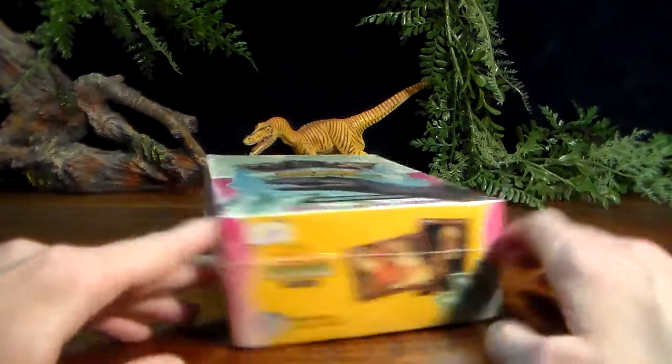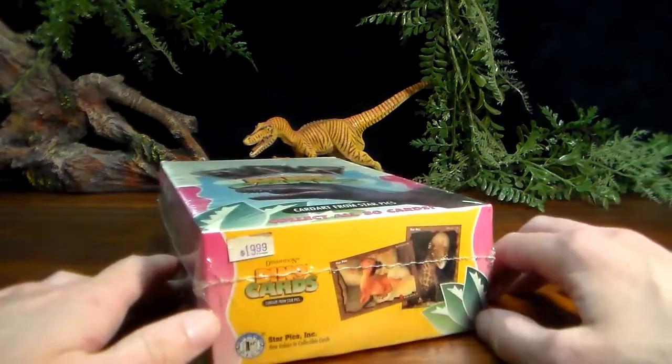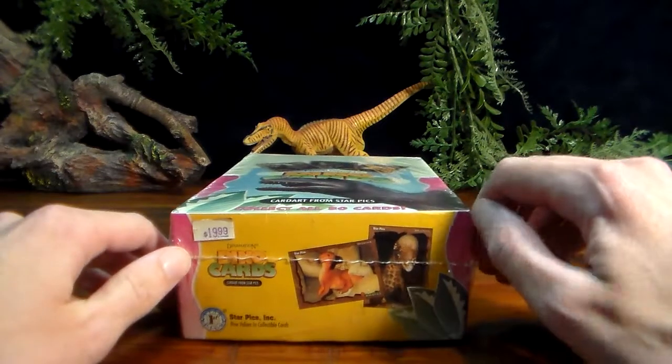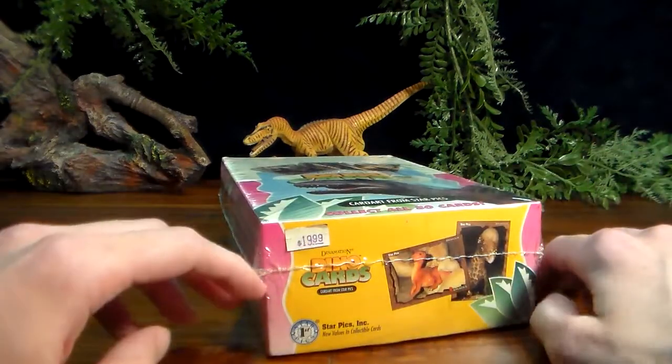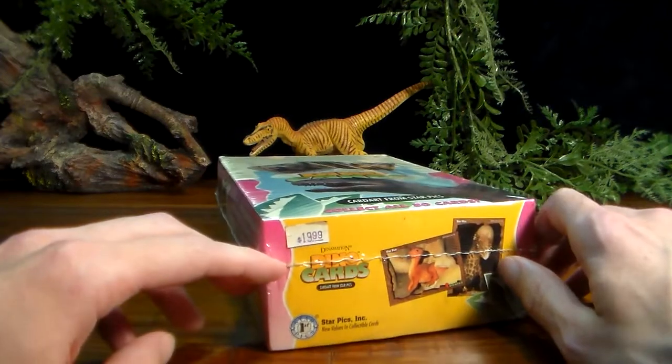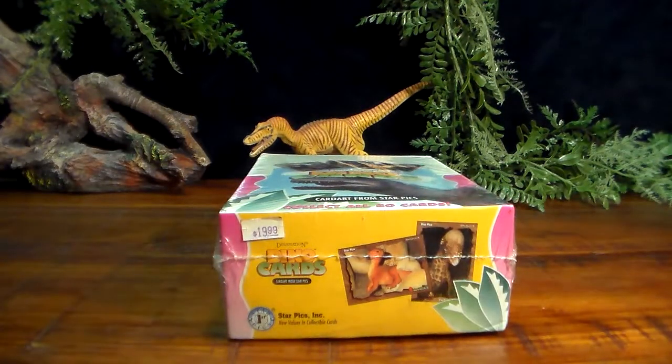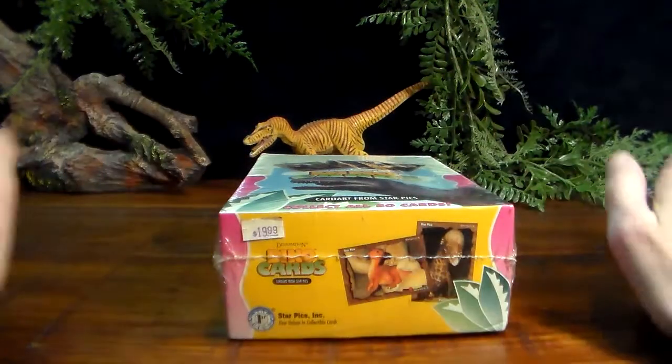Some of the coolest looking life-size robotic dinosaurs I ever saw, and it kind of pains me that company went under in the early 2000s, and I never again saw a dinosaur exhibit or show quite like it. It was pretty amazing, and it saddens me that it's no longer around, but either way, we're going to be reviewing something today that has to involve Dinamation dinosaurs.